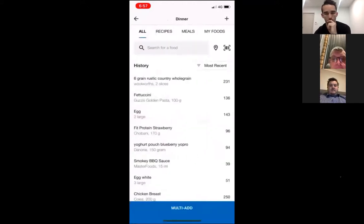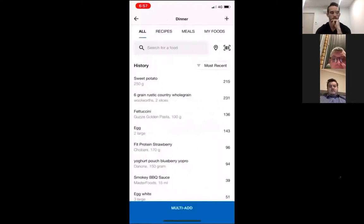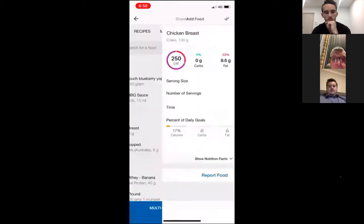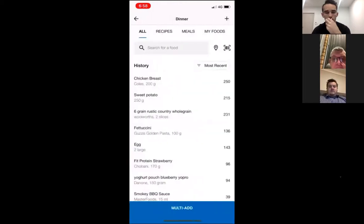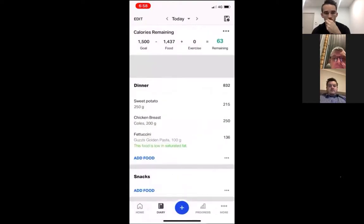Okay, let me just get it. I'll get it all the way up to around 1500. Let's go here. There's a bit more protein. There's some chicken in there. 1300, 200 calories more. Let's go for that. Okay, so close enough here. We've got 63 calories remaining.